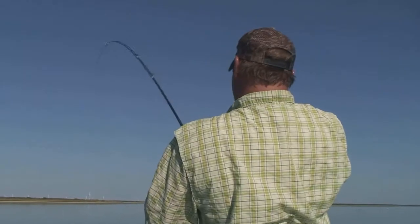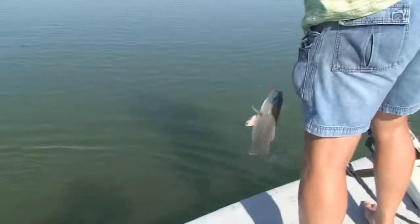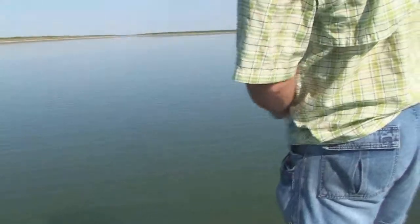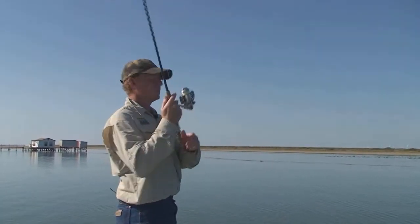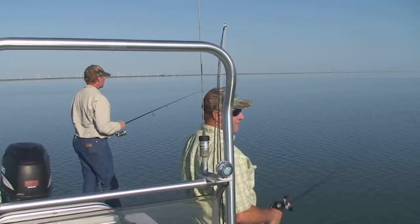A little better fish there. A little red, that's why. Dang it, where's your mama? And you're a trout. Alright, well there's little ones. There ought to be bigger ones.